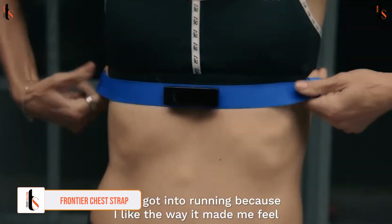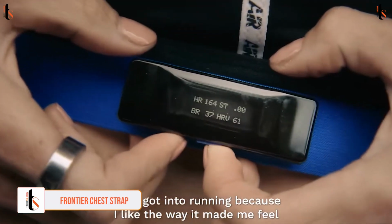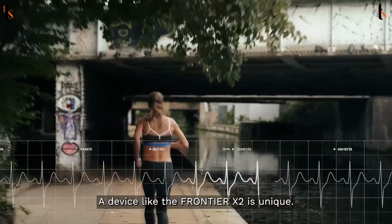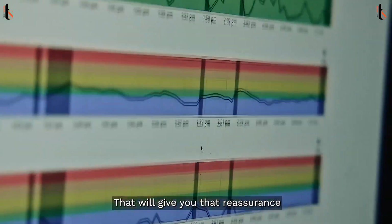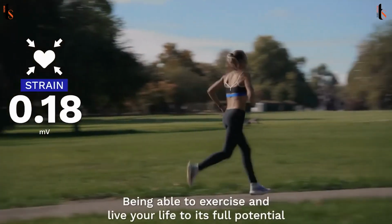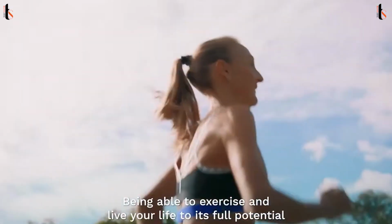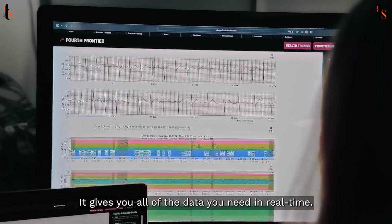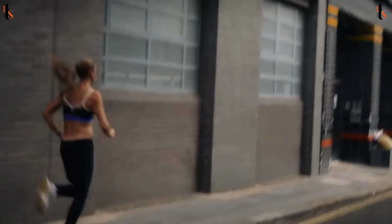The Frontier Chest Strap is a wearable heart rate monitor designed for athletes, fitness enthusiasts, and health-conscious users. It provides continuous heart rate monitoring, breathing rate, and strain tracking even during sleep and recovery. Equipped with real-time vibration alerts, it keeps you in optimal training zones to prevent overexertion or undertraining.